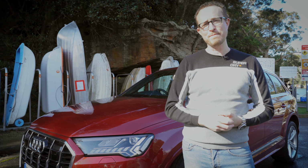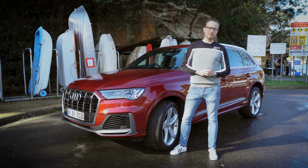It actually does share a platform with the Bentley Bentayga. But what's the new Q7 like to live with? Let's find out.